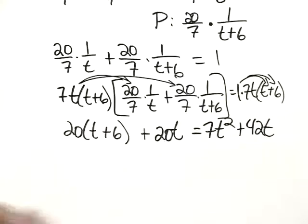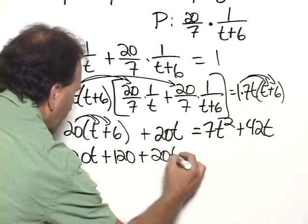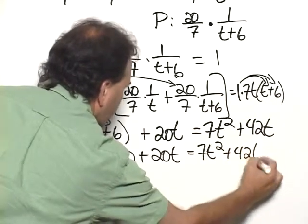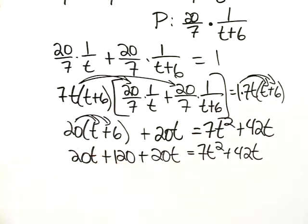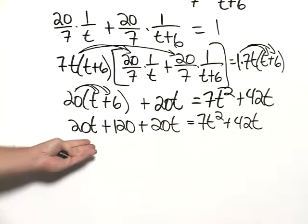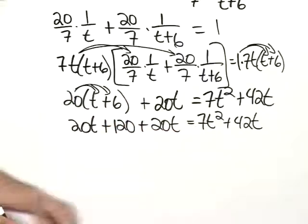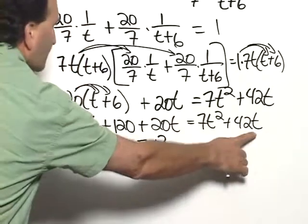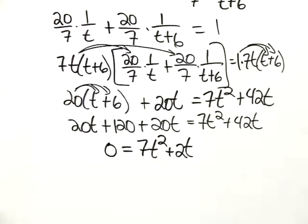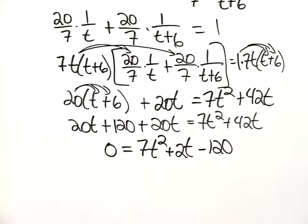On the left-hand side, we need to distribute the 20 into the parentheses. So we have 20T plus 120 plus 20T equals 7T squared plus 42T. Recognizing this as a quadratic equation, we need to have a 0 on one side. First, we're going to add 20T and 20T, which is 40T, and then subtract 40T from both sides. I will also subtract 120 from both sides. The result of that is 0 equals 7T squared, then 42T minus 40T, which is 2T, and then subtracting 120, so we have 7T squared plus 2T minus 120.